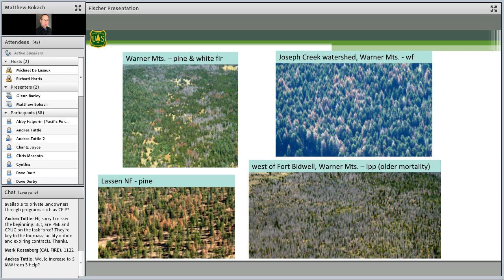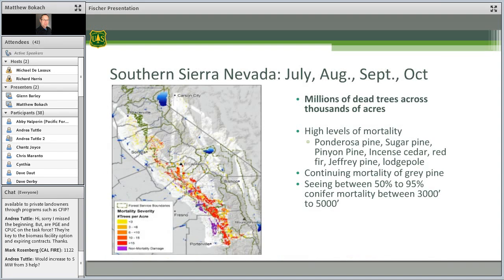I think we're all probably getting a little saturated with seeing photos of dead trees. So I'll just keep that up for a moment and then move on. But you can see the captions here tell you the different species of pine and white fir that are winking out in these different areas. Okay, the southern Sierra Nevada, this is definitely the ground zero for this event.